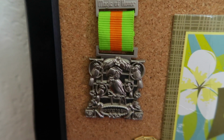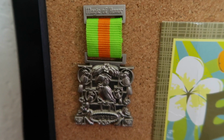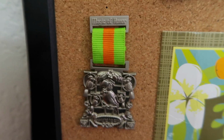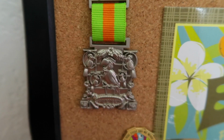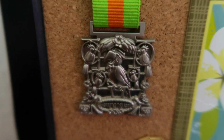Now right over here next to it, we have a 2019 pin, and it's a Magic of Honor pin. It's a monthly release this year from Walt Disney World. And these pins are really cool because they look like badges. So here, the pin back would be here. This is ribbon, and then this part is loose. And this Magic of Honor is for the Tiki Room.